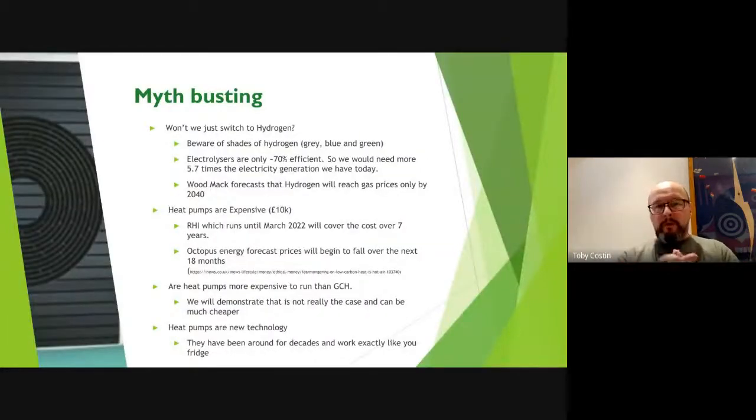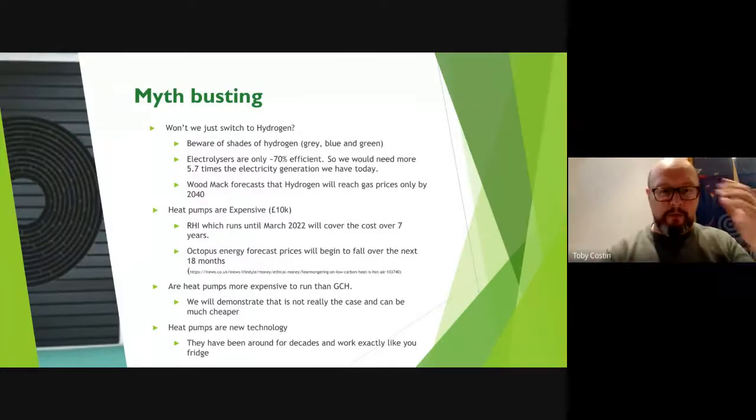So what we're going to try and do is a bit of myth busting first, because I'm hoping that this audience probably knows something about heat pumps, but just wants lots of questions answered. So we're not going to start at the very beginning here. We will go to the beginning, but I think this might be a little bit more interesting to start here.